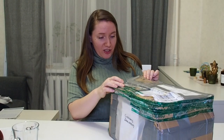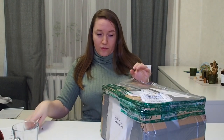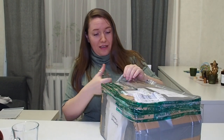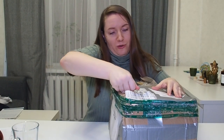The box looks like it has been suffering during the flight from the United Kingdom to Russia. How could they do this stuff to a poor box? So, how do I open it?